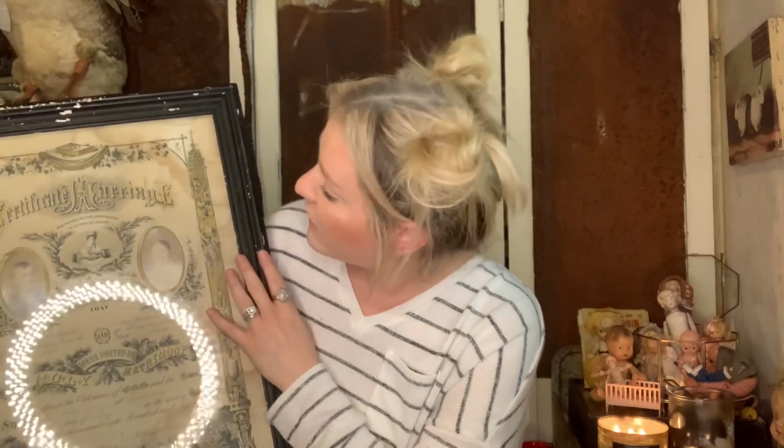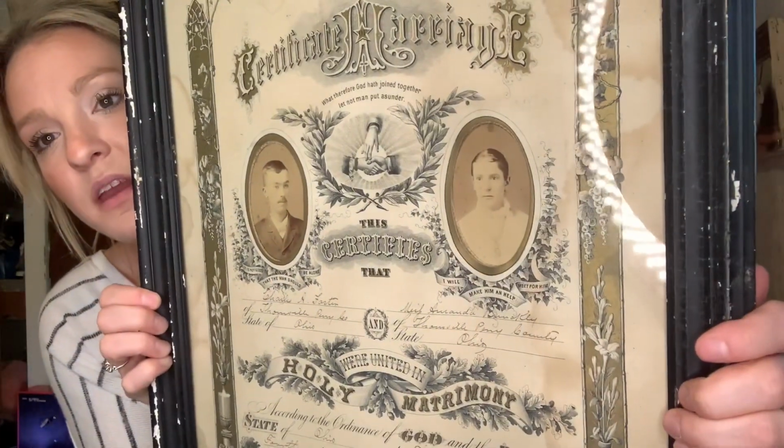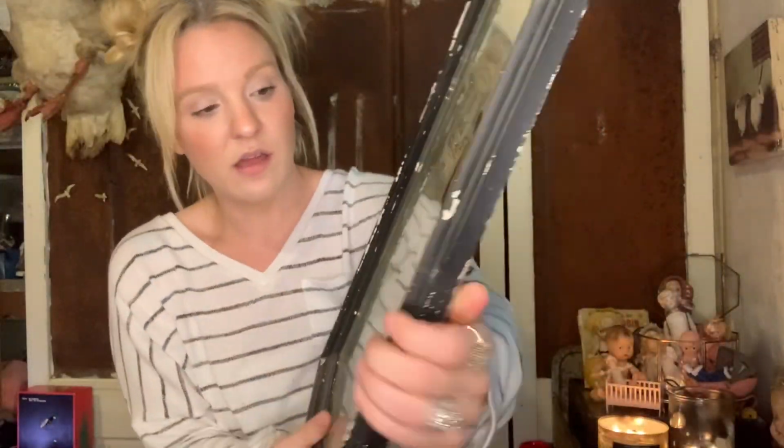And then this is amazing. I don't know if I'm going to sell it or keep it. The only reason I don't know if I'm going to sell it is because this would be a doozy to ship. I know I could do it, but oh my gosh, this is so beautiful. It is this certificate of marriage. It's got the picture of the gentleman and the picture of the woman and the graphics and the coloring and everything in this original frame. I love this so much.